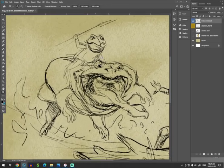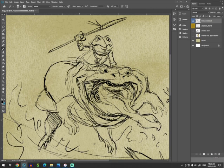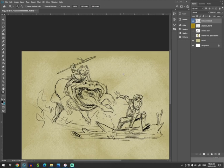Let's get a little closer in here so we can see what I'm drawing. And they have armor and stuff. Necklace. Really big fat hands, probably. Something like that. I don't know. Seems okay-ish. Sure, that's fine. Let's fix this toad.